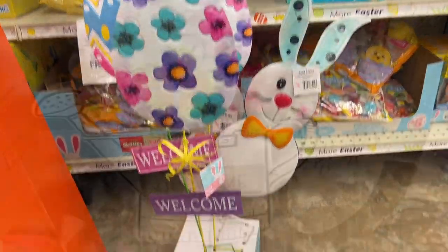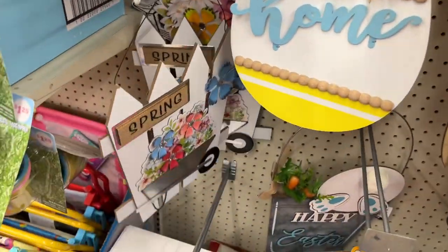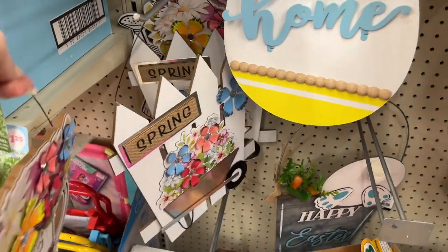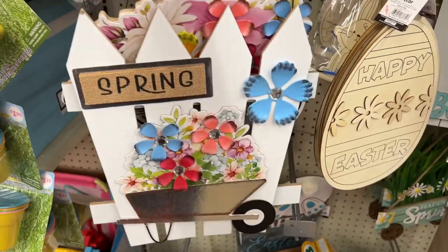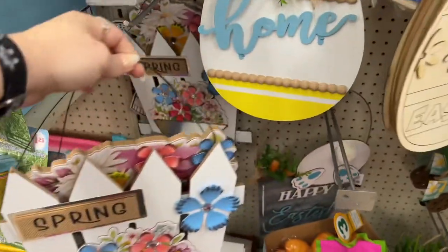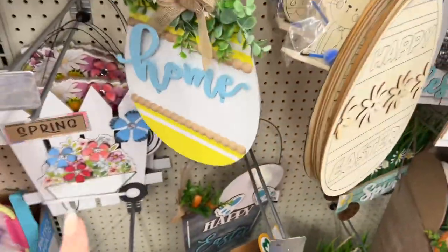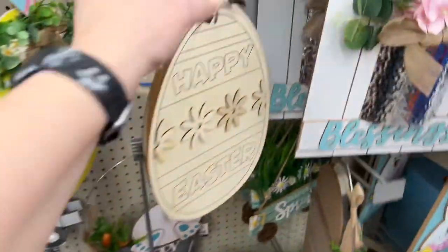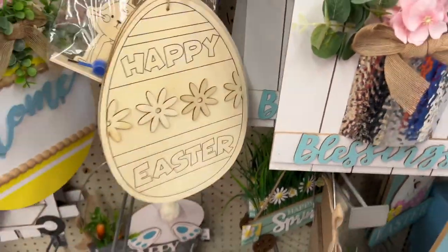Isn't that cute? Guys, look at this. Welcome. And then they also have the spring here. Let's see, $5 for this one. And then let's look at this one. How cute is that for $5? Those are darling. We did not see those. Then they have these wood decors here for $1.25, like Dollar Tree has.